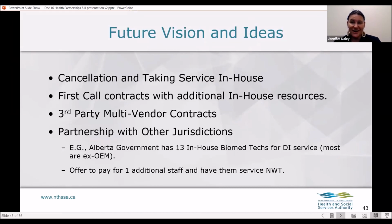So in the future, our territorial manager for biomedical engineering will be looking at continuing to consolidate service contracts across the Northwest Territories, where possible, taking service in-house or being first call with the resources. They will assist Allied Health, so myself as the manager for lab services and my colleague, the manager for diagnostic imaging, with maintaining the vendor contracts and, again, consolidating those contracts to achieve economies of scale.